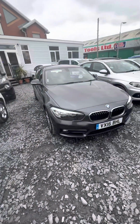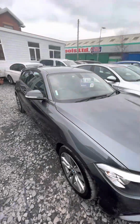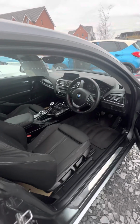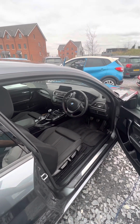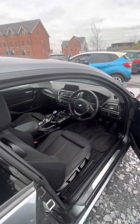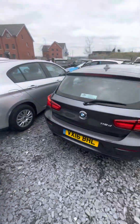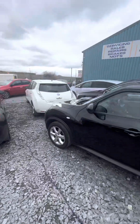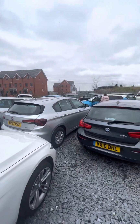This is a nice new one that's come in. Again, low mileage, 74,000 miles, 1 Series BMW. And that's beautiful, that. It's a lovely looking car. And I think, if memory serves me, it's done something like 80,000 miles. So not very high. And that's an automatic Juke, which is also a nice car. So there we go. Hopefully, amongst this lot, somewhere, there is a car for you. And you can come down here and buy it.